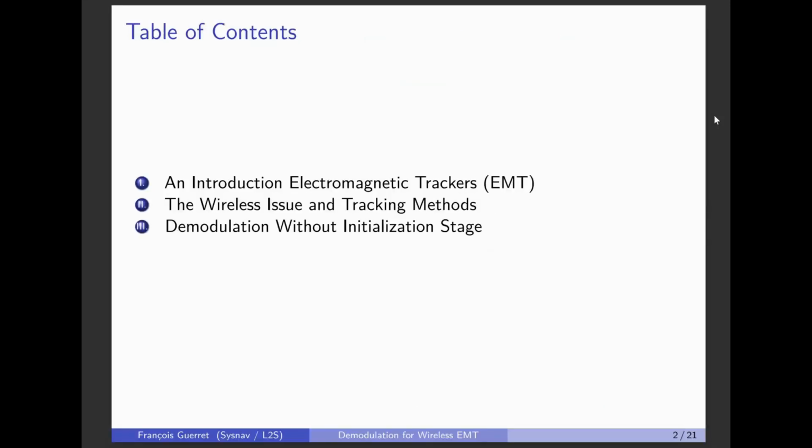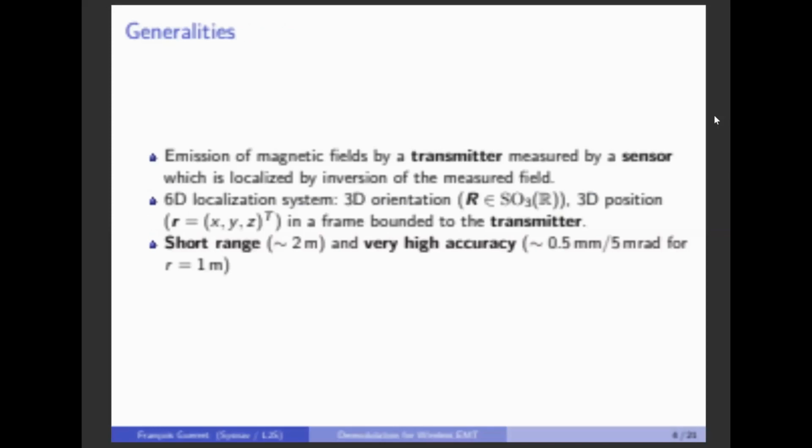So first I will make a brief introduction of electromagnetic trackers. Then I will introduce the wireless issue and the tracking methods that are usually used to solve it. And finally, we'll introduce the new method we propose to remove the initialization stage that is required for the tracking method. So what is an EMT?